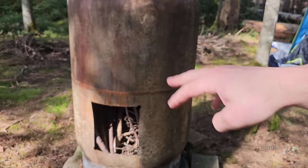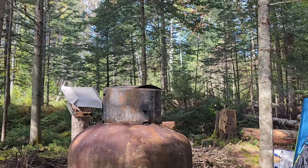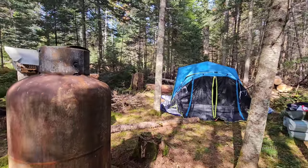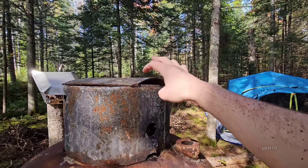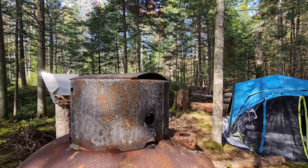Once we start that and it starts getting air in there, it'll shoot flames for a little bit. I think that the tent is far enough away. Let's hope so. It might get a couple spark holes. So that's why we'll keep this top on for now, so sparks can't shoot out. Then when it dies down, we'll put a grate on so we can cook.